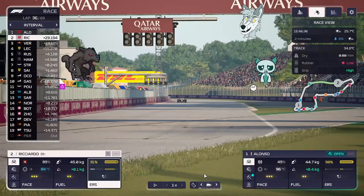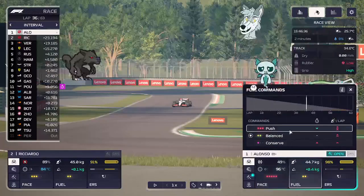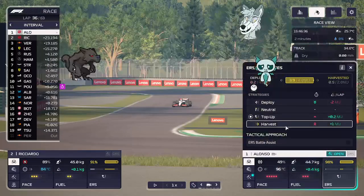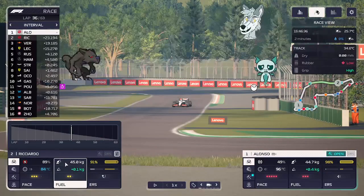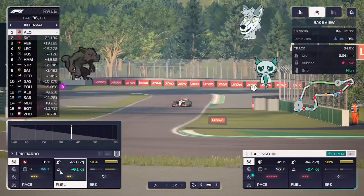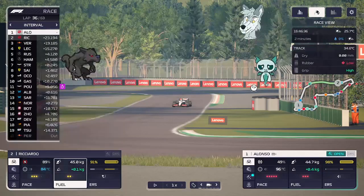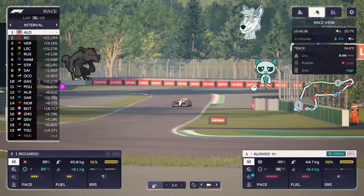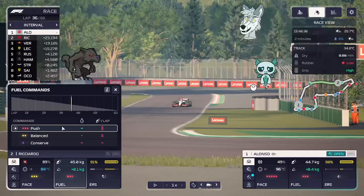Okay. Set Alonso to push for everything. Confirm. But you want me to maintain his, for Ricardo, just maintain him where he is right now? So you want me to keep what Ricardo has right now? Keep everything in neutral and everything else? Car push, fuel push, and also Eurus neutral. Confirm.